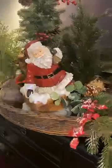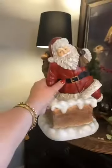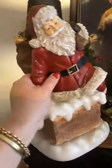So I do want to stress that he's a lot bigger than what it probably looks like. Maybe if I put it up here by me, you guys can see that. That would be helpful. I think he's so pretty. I know I'm not getting this right, but look how pretty he is. He's like climbing in the chimney. I just love that. And he is pretty from all of the angles, if you guys can see that.